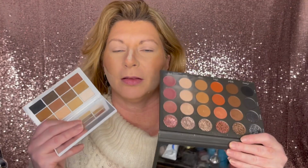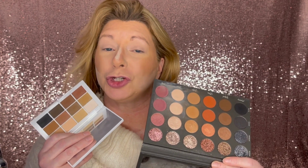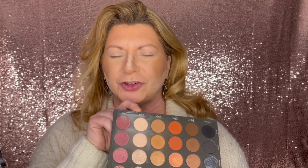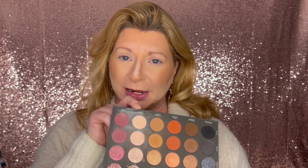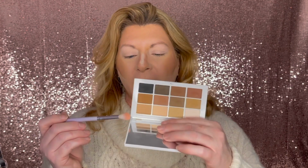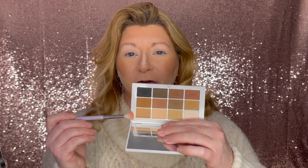Primed. Well, as everyone knows by now, these are my two favorite neutral palettes, so these are the ones I'm going to be going in with. For my first shade, I'm going to go in with Aura in the matte shade from the Toddy Beauty palette. I just want to lay down a little base. Base accomplished. Then I'm going to go in with this shade on the end here for all over the lid.